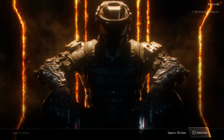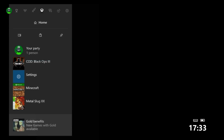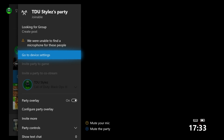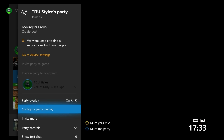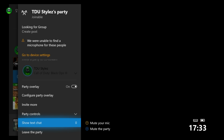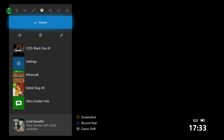For example, let's say I'm playing Call of Duty Black Ops 3, which is here, and I want to quickly access my party. So what I'll do is go to my guide, and you can see there it is. My party is directly there on the home screen of the guide. So I can press A on that, and there are all the settings available for my party. I can go to device settings, party overlay, configure it, invite more people, party controls, show text chat, and obviously leave a party. So that is all the improvements.